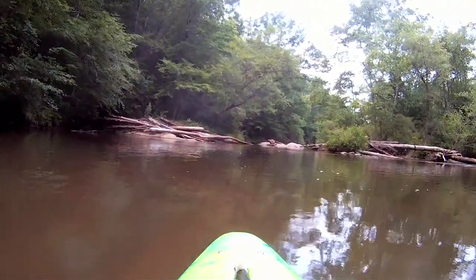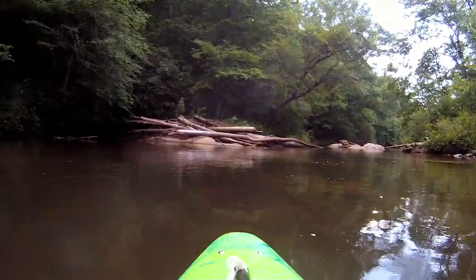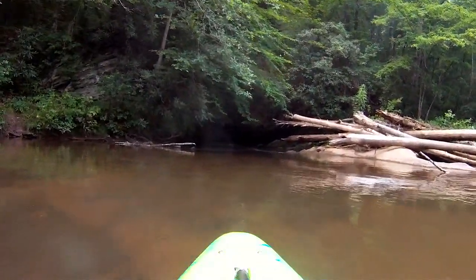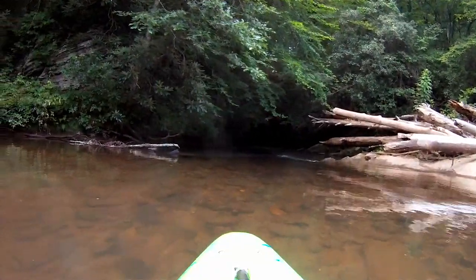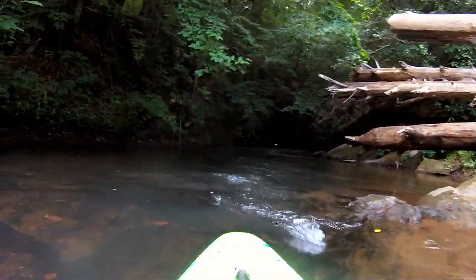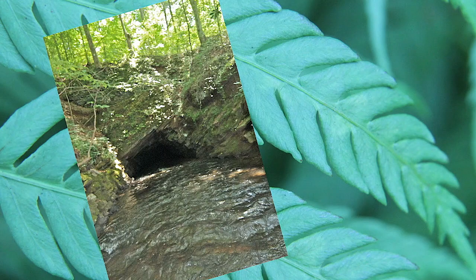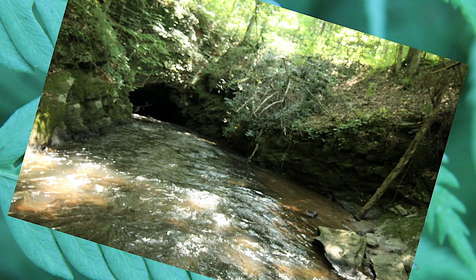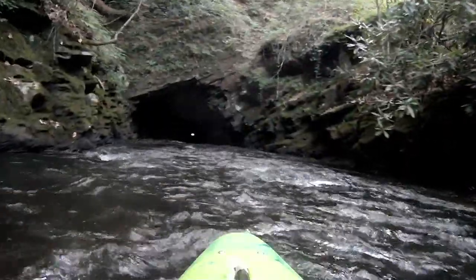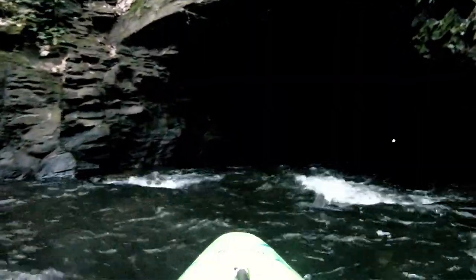About 4.5 miles downstream from Castleberry Bridge, the river opens up, and the water flows strongly to the left and to the right. I felt sure this was where the tunnel is. Yep, there it is. The water flow speeds up here, and it pulled me straight in to darkness.